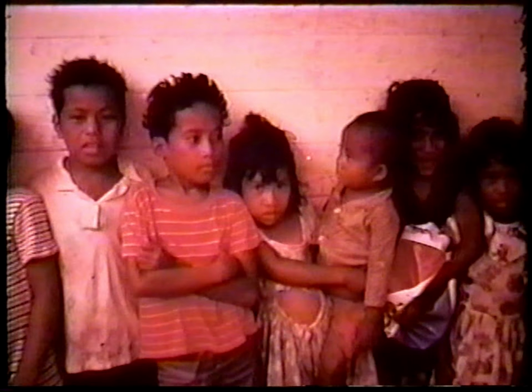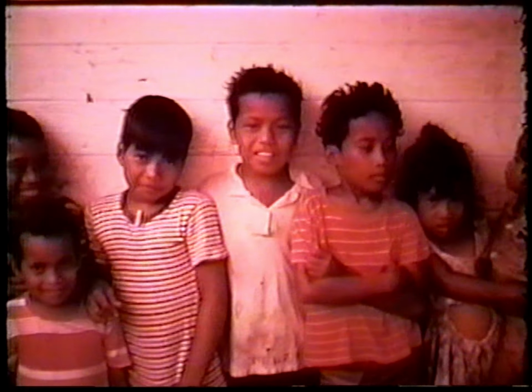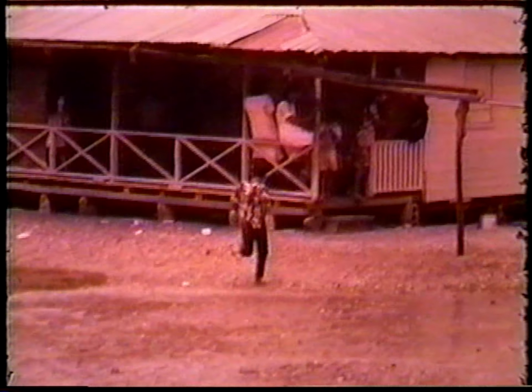These are the children of Laura, the village on Majuro Atoll. The rainy season brings heavy rains to the Marshalls every day.